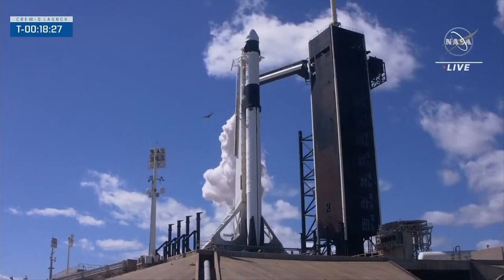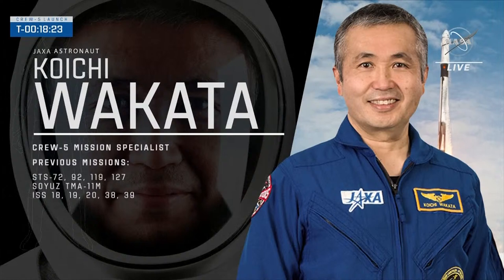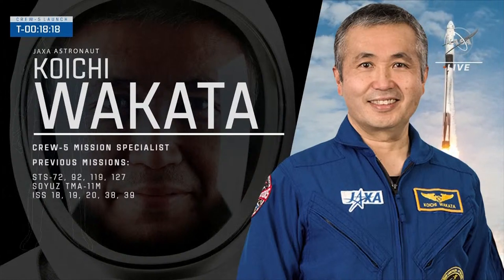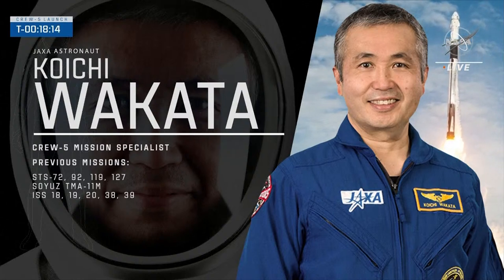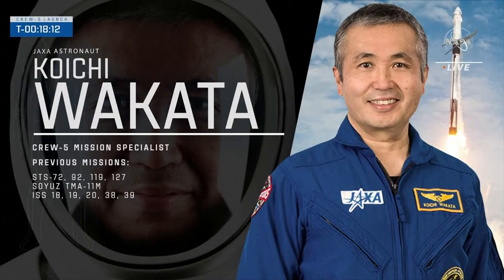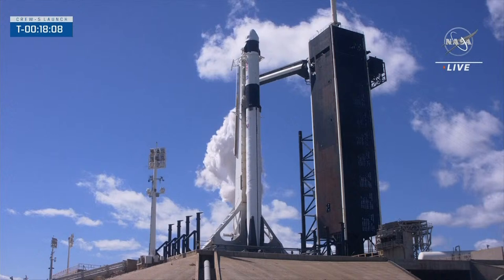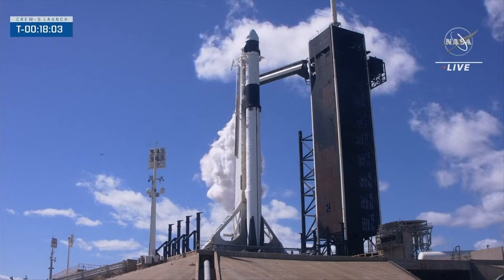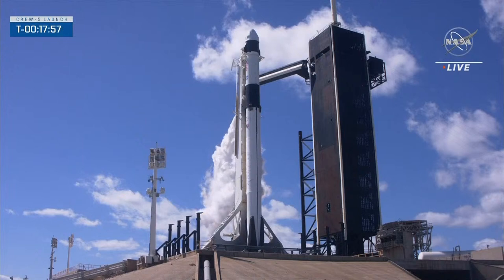The mission specialist now, Koichi Wakata, he's the veteran, a Japanese astronaut who has a doctorate in aerospace engineering. In 1996, he became the first Japanese mission specialist aboard the Space Shuttle Endeavour for STS-72. Altogether, Koichi flew four Space Shuttle missions, a Roscosmos Soyuz, and was on a long-duration stay aboard the International Space Station. During his two-decade career as an astronaut, Koichi has spent 11 months in space.